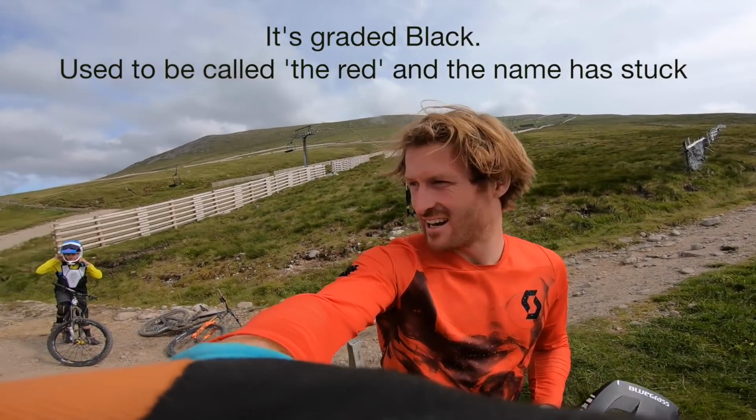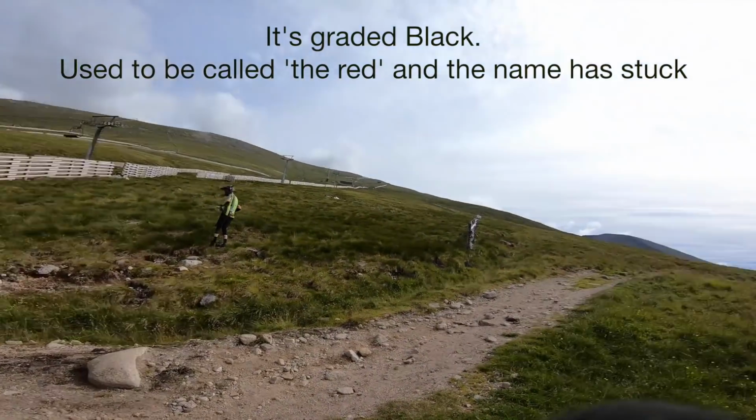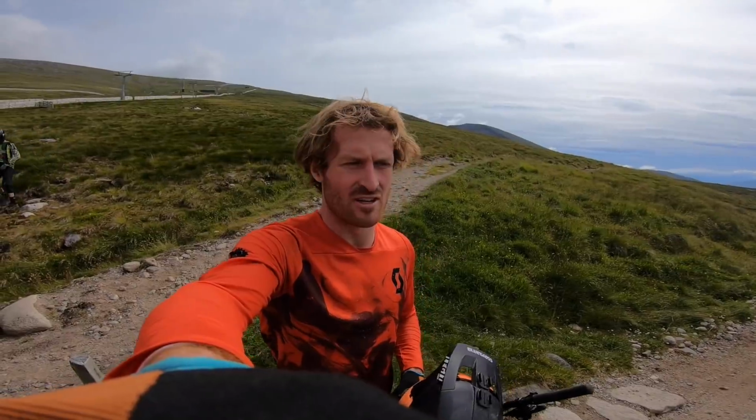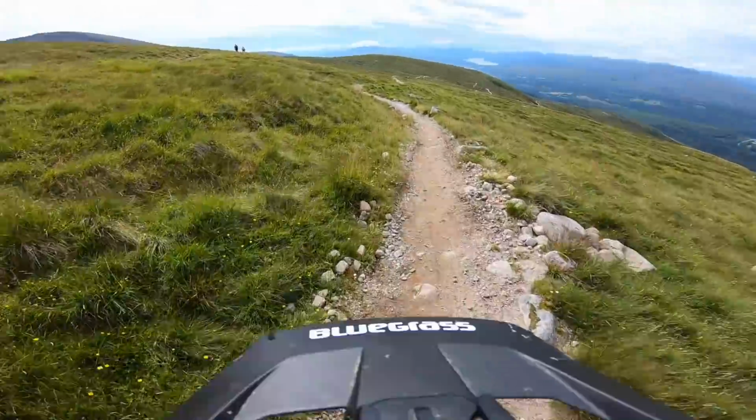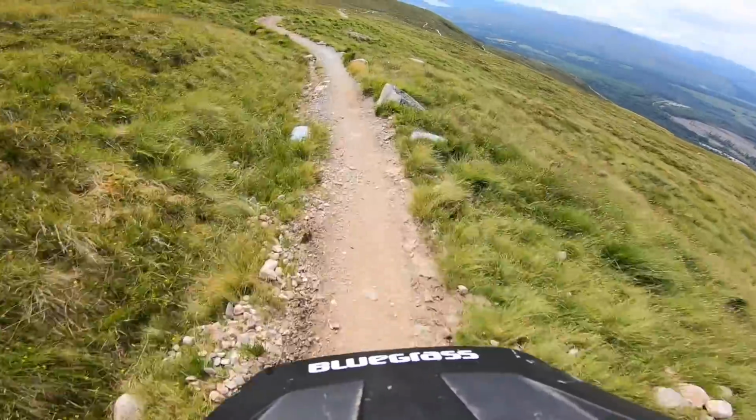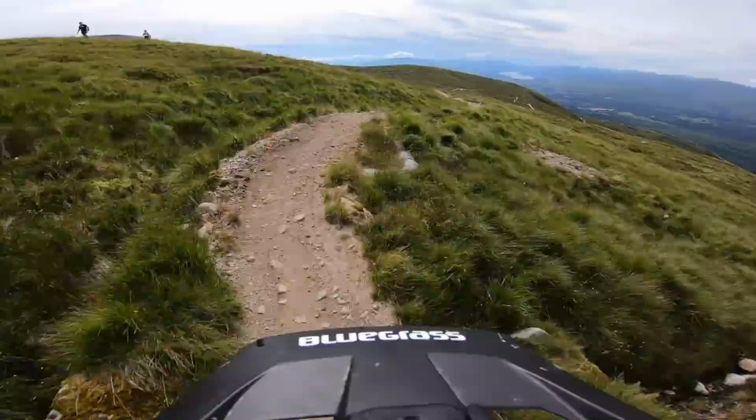At the top of Nevis Range, at the top of the red run, with Cole and Evan, we're going to do a full run, and then we're going to cross over and do the jumps at the end for some enjoyment. Here we go. Okay, so we're off.